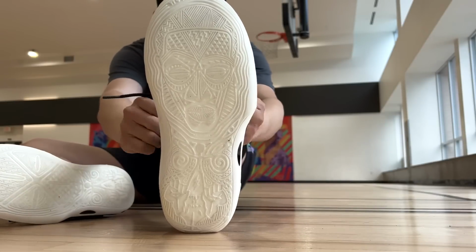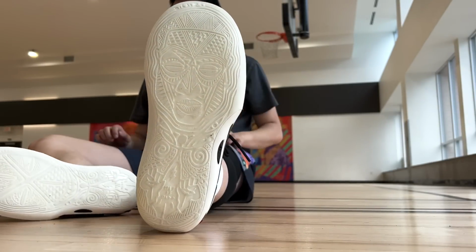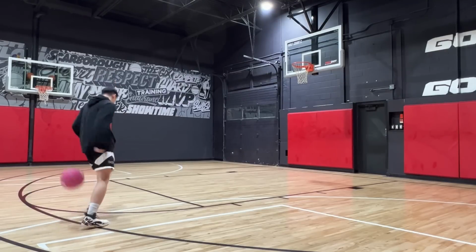Material and also durability, we'll have to see on that, but I'll for sure give you some updates as we go. No doubt this is an S-tier shoe. Top 10, top 5, top 3, easy.